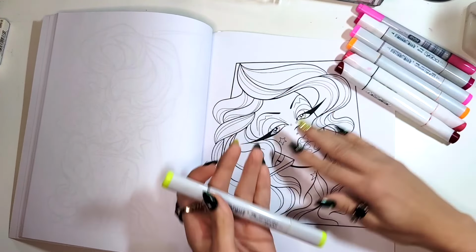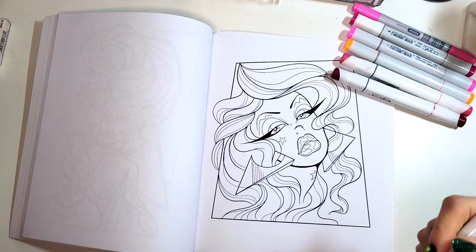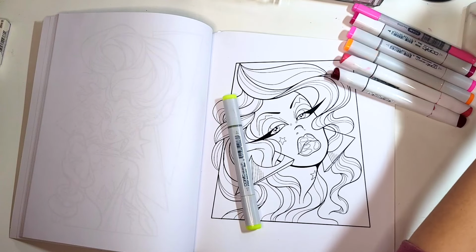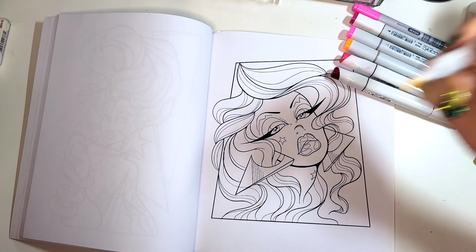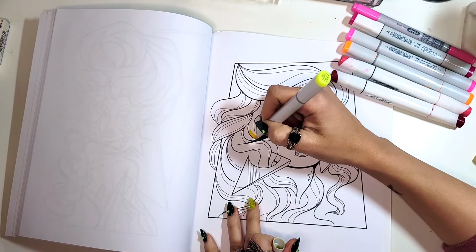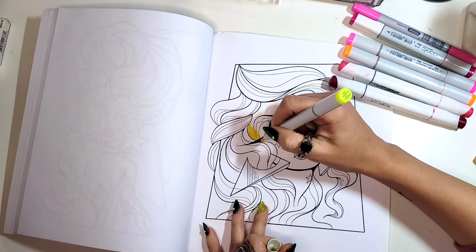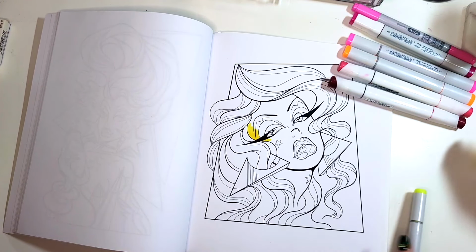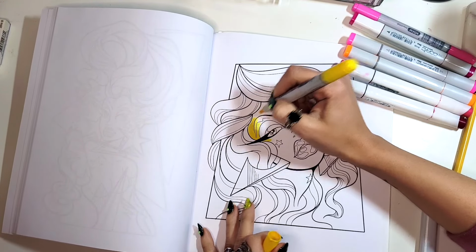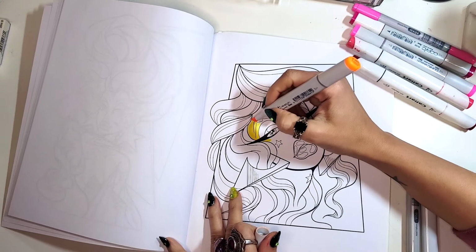So let us begin, and I'm going to start with the makeup today. I'm going to let the makeup inform the rest of the page. And I have this vision for this makeup where I want it to be an airbrushed, kind of a watercolory bleedy look. Will we be able to achieve it? Well, we're going to find out.